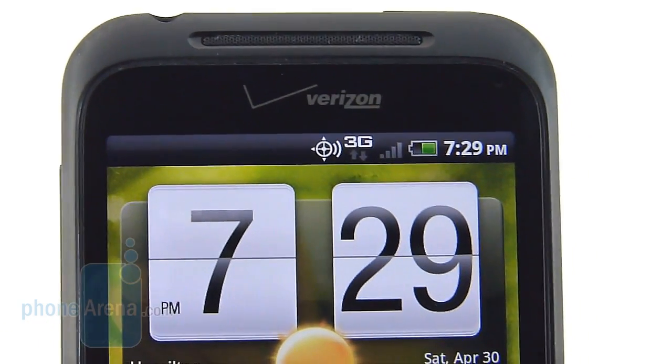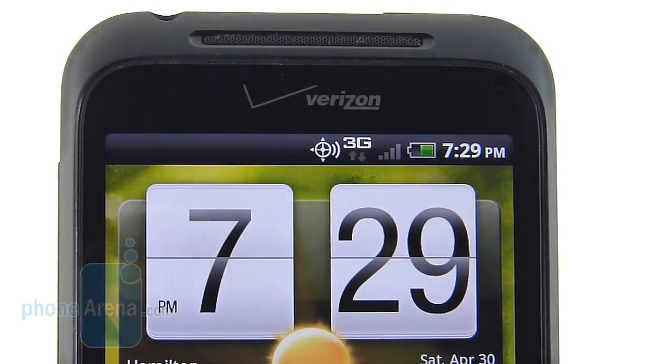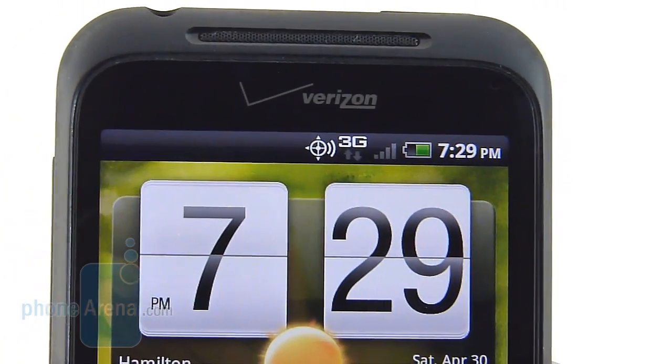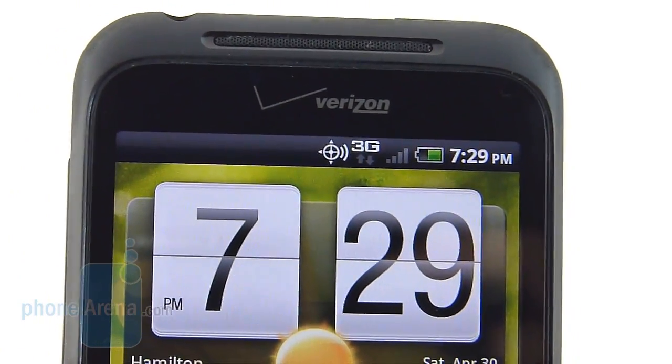Compared to some of Verizon's LTE-enabled phones, battery life with the HTC DROID Incredible 2 is pretty decent just because we managed to get a solid day of normal usage on a full charge, meaning for heavy users you could get by a solid 8-hour work shift without having to constantly charge the device at any given time.